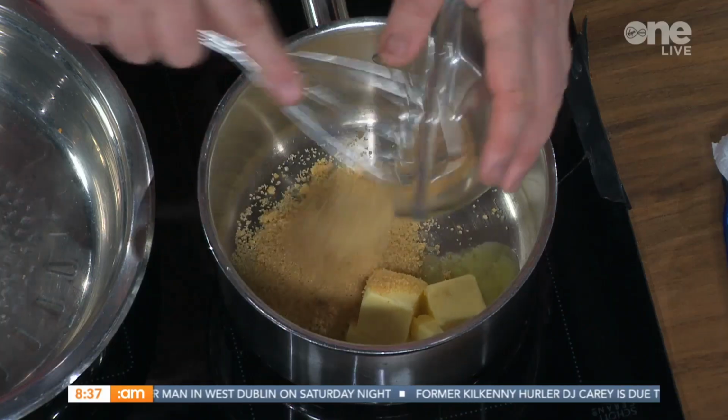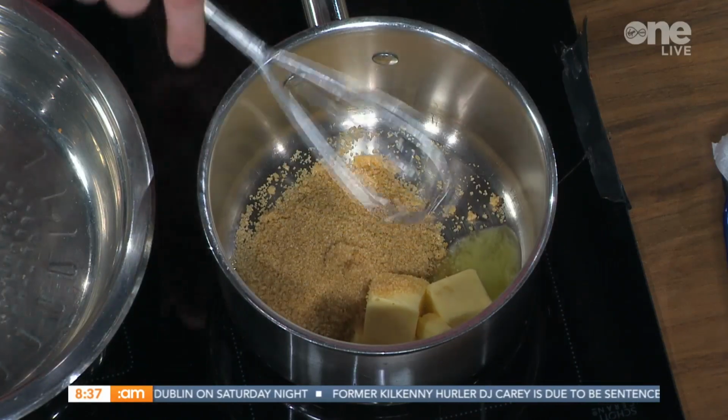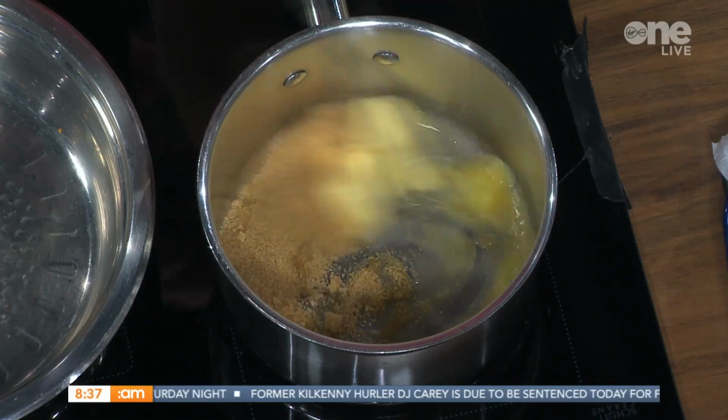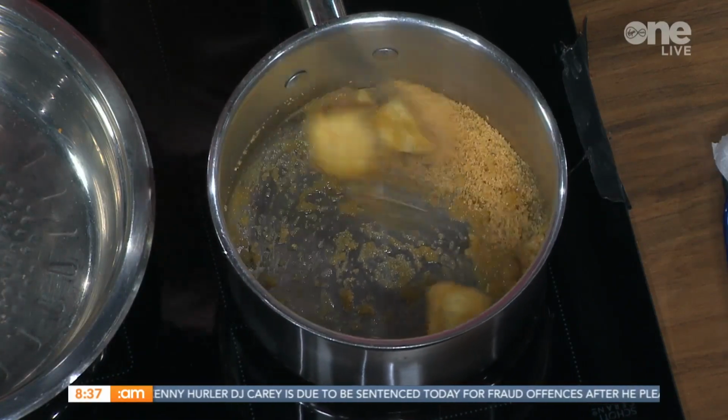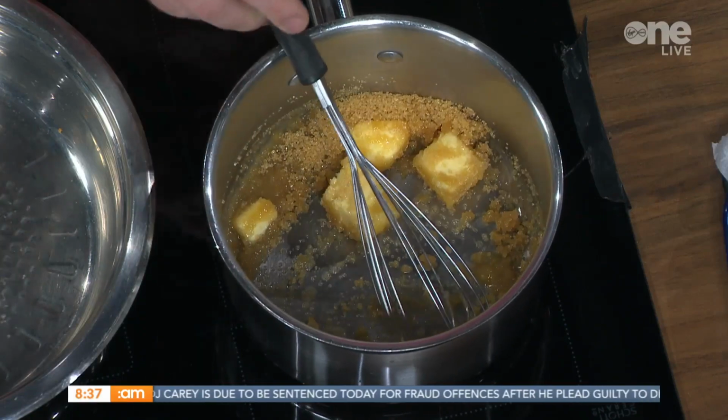So what I've got in here is 2 ounces, which is 50 grams, of butter, and 2 ounces, which is 50 grams, of brown sugar. I'm just going to leave those to happily cook away for a couple of minutes, and then I'm going to add in some cream. Is that it? Okay, that is it. And it is moreishly delicious.